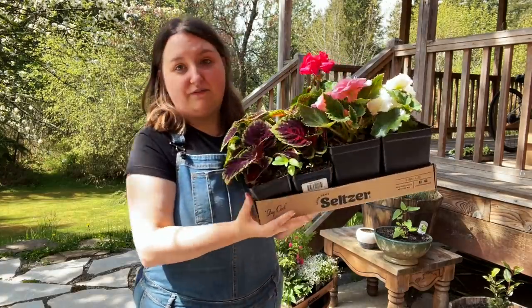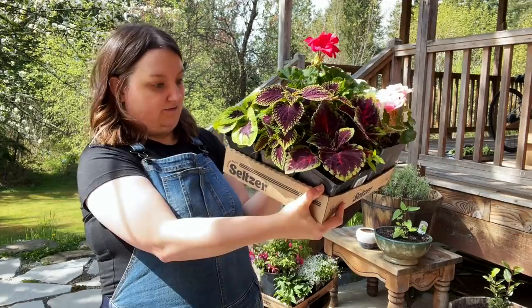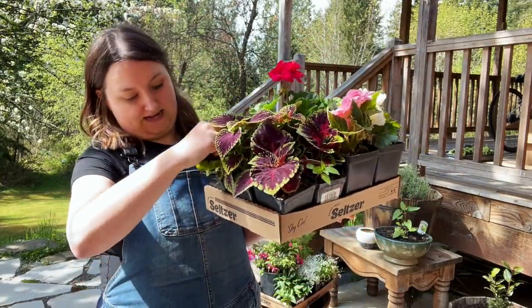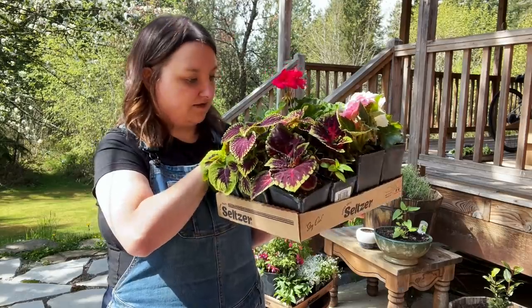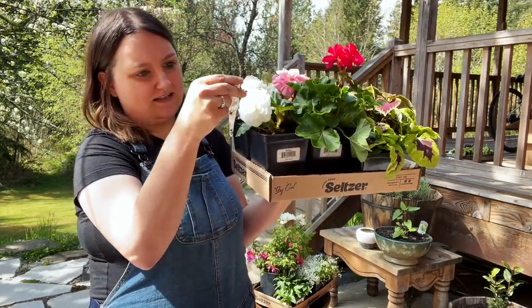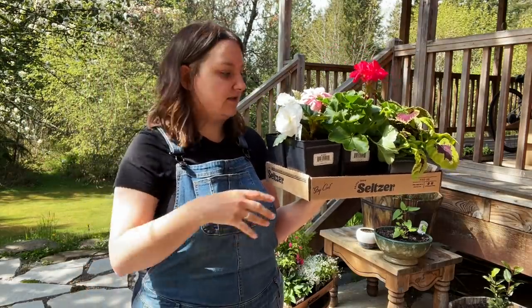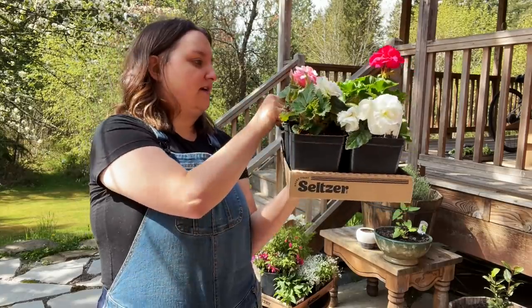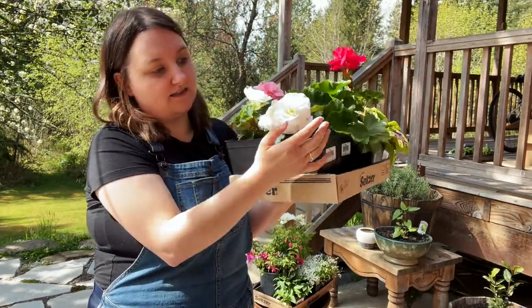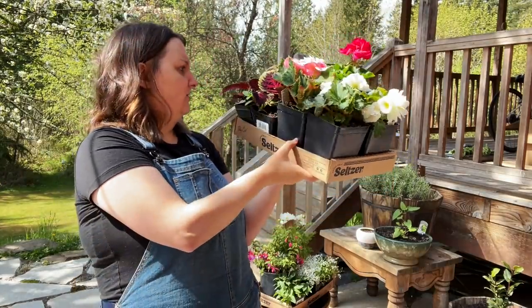I don't know what half of these are. I literally just went through and picked out what I thought was pretty. So I am going to just hope that there are little stakes. No, none of them have. So this guy is a begonia. And this says sun to shade, which is great because this area gets dappled sunlight, as you can see. This right here is also a begonia, nonstop pink. And this one, is it just white? Nonstop white. Nonstop, baby.